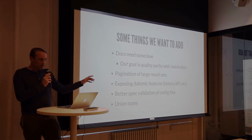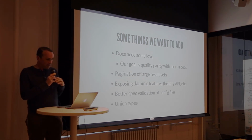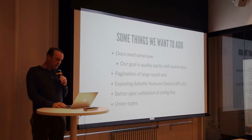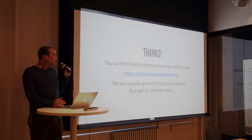These are things in the future. We want to make good docs. We feel like Lacinia, that project set the bar really high for documentation. We're looking at pagination, some other stuff here. That's basically it.